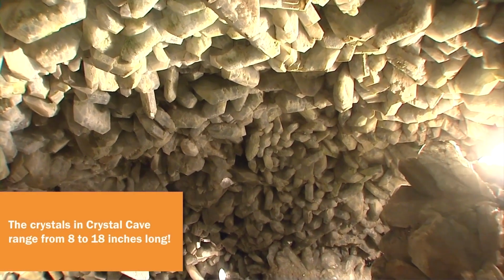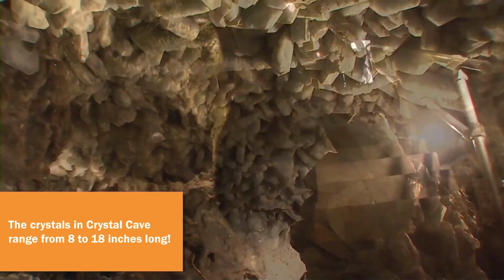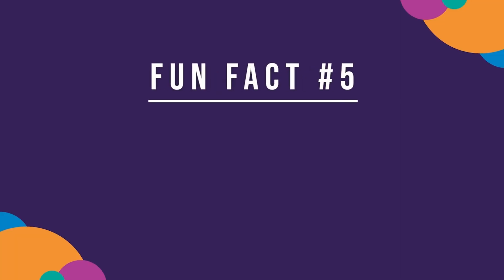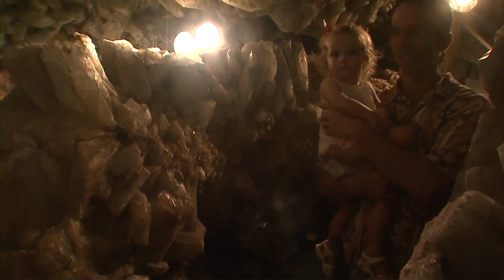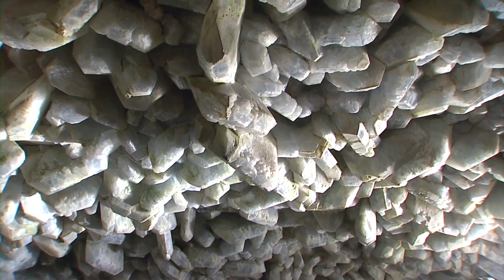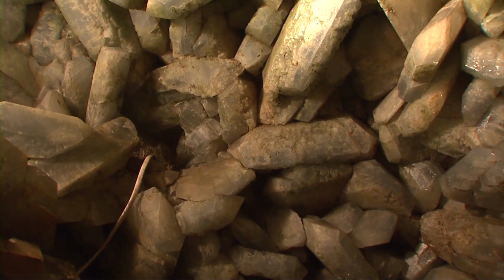Instead of being made of amethyst, like the geodes we saw in Uruguay, Crystal Cave is made out of celestite, which is a pale bluish color. Fun fact number 5. Years ago, the cave's celestite crystals were ground into a fine powder that was used to make fireworks. But the best part is, we can actually climb down into the cave to check it out for ourselves. Let's go, adventurers! Wow, can you believe we're inside of a real geode?